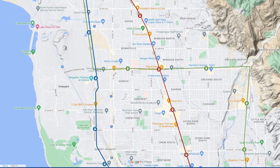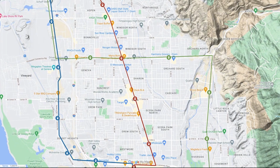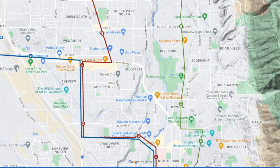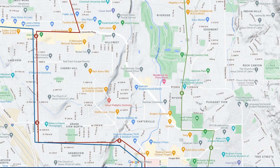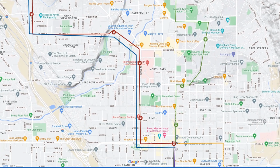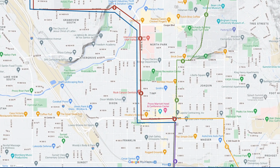It goes through Orem, cutting eastward, and then it starts going down south again. And this one actually goes to BYU. It has a total of 3 stations, a central, a south, and a north station. And it finally also ends in Provo.